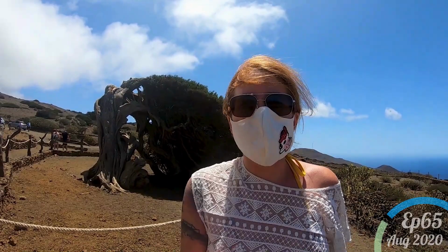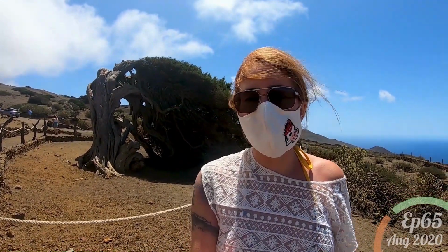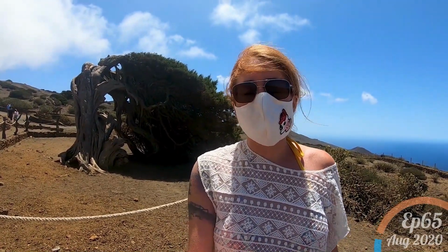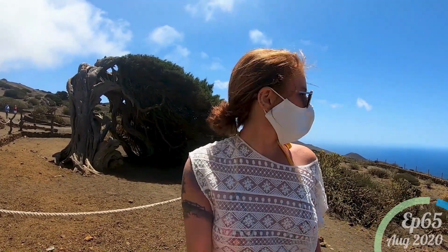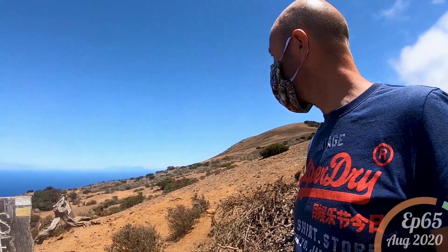These wild juniper trees are well loved by the people on El Hierro, and they're actually protected by laws created by the Canary Islands government. They're quite a sight, very unusual. Really cool though. Oh, that's La Palma! That's cool.